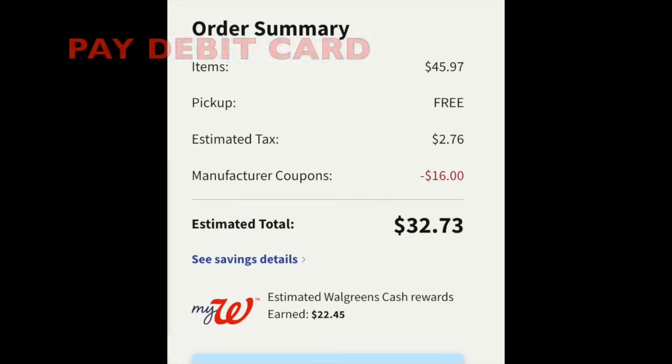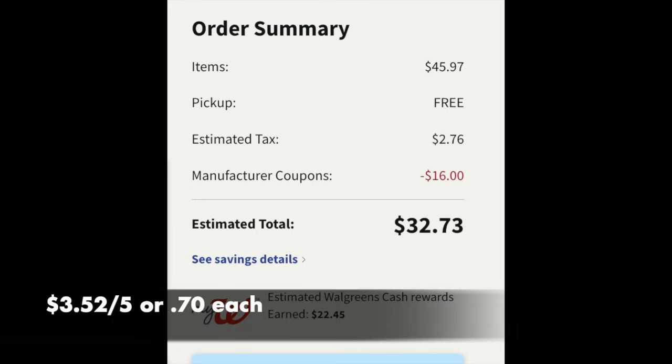Looking at the overall basket here, it's $45.97. Curbside pickup is free. A little bit of tax there and $16 melting off. With your debit card, you're going to pay $32.73 and get back $22.45 in Walgreens cash. So you can see that the 2 boosters are stacking and Tresemme is there, plus $4 back from the Fetch Rewards app, making it $3.52 for the 5 items or 70 cents per product. This is a tremendous deal.